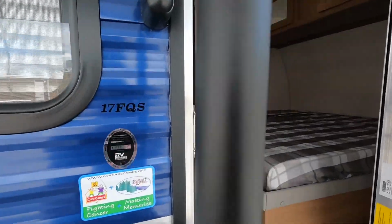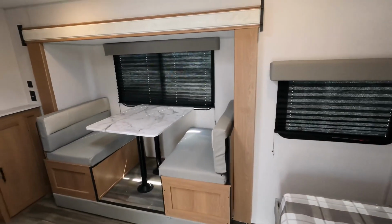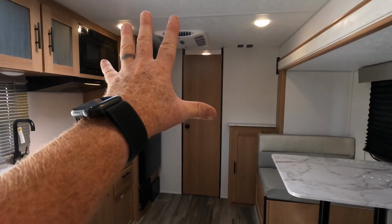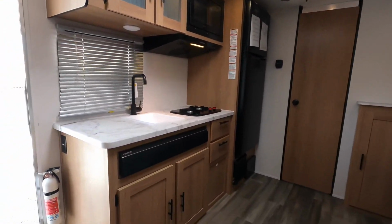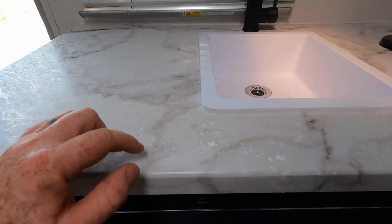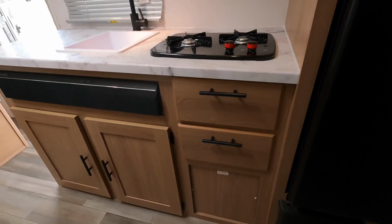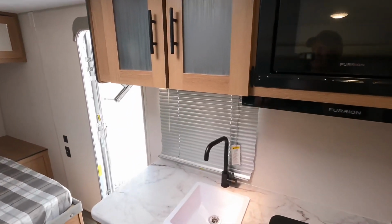I think it's our model 17 FQS, queen up front, sleeping room possibly for 3. One slide out, giving you plenty of move about space all the way throughout the coach. 13.5 Coleman Mach air conditioner, so everything's just going to be dumped right here. Not going to have any ductwork running through the ceiling. Soundbar located underneath the sink, and this material is a pressed membrane. That's a Formica material with a plastic heated substance over the top of it, preventing it from swelling. 2-burner cooktop, and just look at some of the cabinet space you're going to have on this coach. 2 down there and 2 up here.